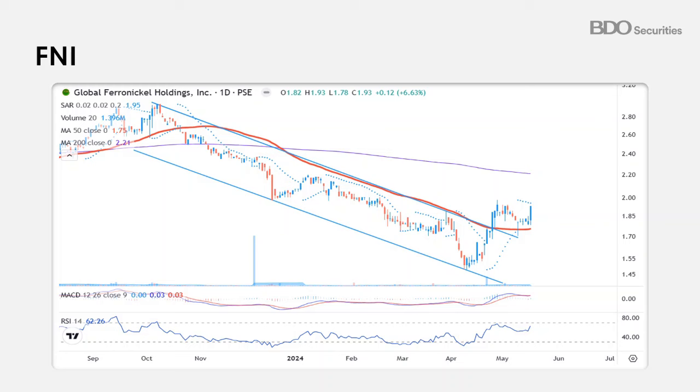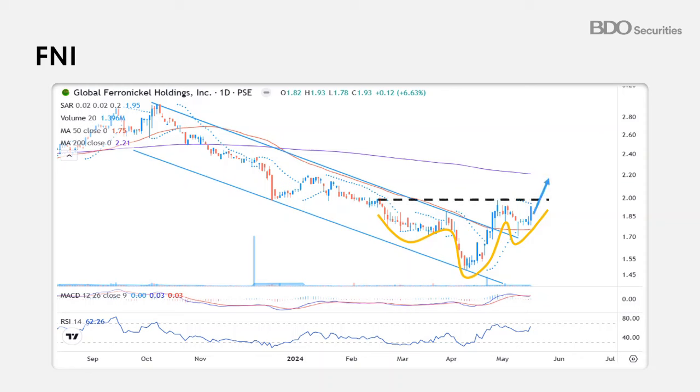Looking at the stock's price action from the breakout up to present, we can also spot an inverse head and shoulders pattern. The formation is considered a reversal pattern, and if breached, further upside may be anticipated.